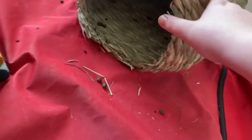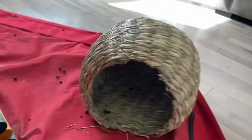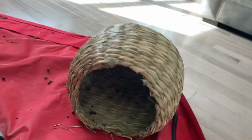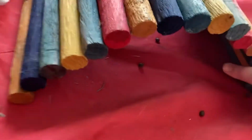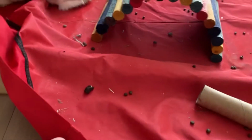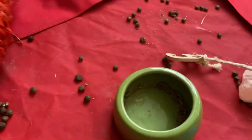Then he has this little hut. We need to change this out fairly soon, but it's safe for him to chew on, and it's like hay or something. Then he has this colorful wood bridge. It's a bendable bridge. He can go on it like a mat, kind of like that. Or one second, sorry, get off it. Or it can come up like that, or even higher. But it fell over. And then he has his water dish and his kibble dish.